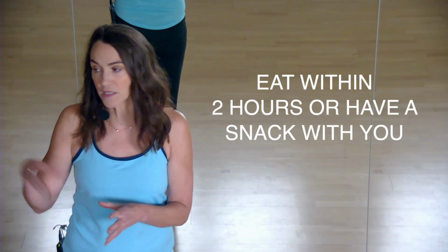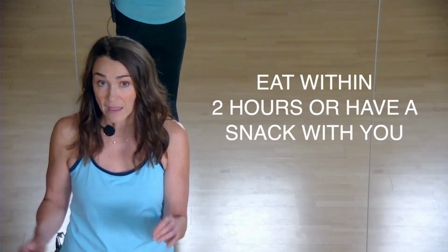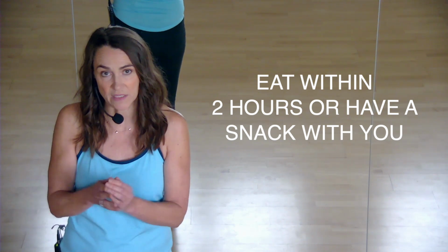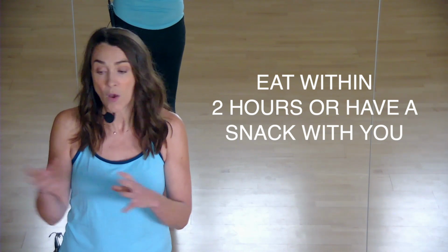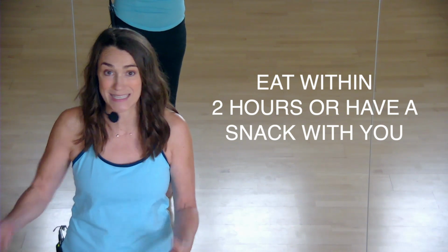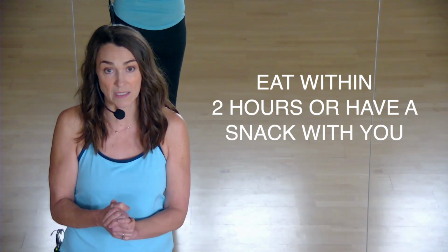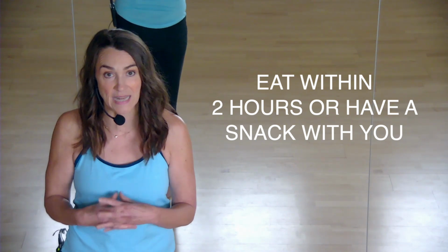But if your last meal was longer than 2 hours, then it's really important you have some kind of snack before, or you've got a snack handy like a banana. You could have a glass of orange juice, you could have a smoothie, or some kind of energy bar before you start your exercise, or just have something with you all the time. Often in pregnancy we need to carry something with us anyway to make sure that we can keep our blood sugar levels up, but even more important during your exercise. So just make sure that you have eaten within 2 hours or you've got some kind of snack.